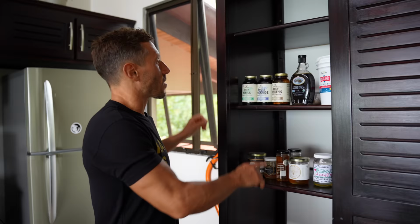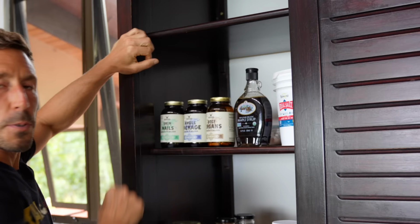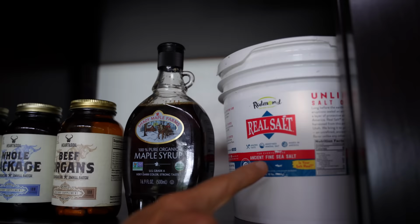Bonus, I'm gonna show you guys my pantry. I'm a simple man, guys, you know how I am. We got some Heart and Soil supplements here, skin, hair, and nails, whole package, beef organs. Got some maple syrup because I like that occasionally to switch up from the honey. Low microplastic sea salt, an assortment of local low glyphosate honeys.